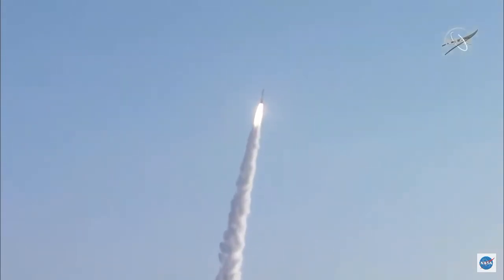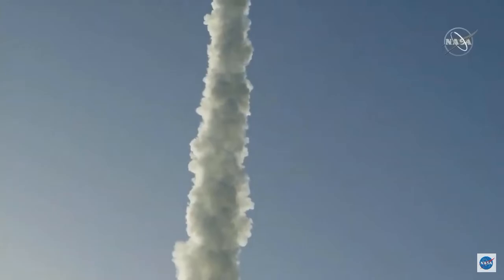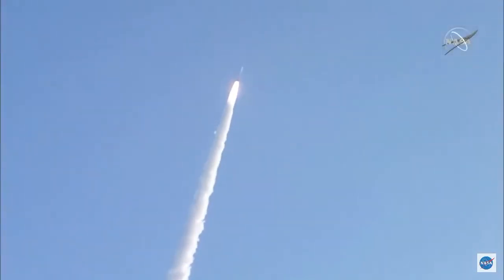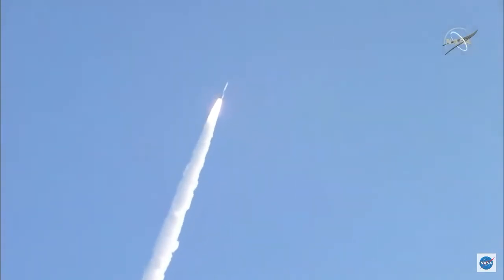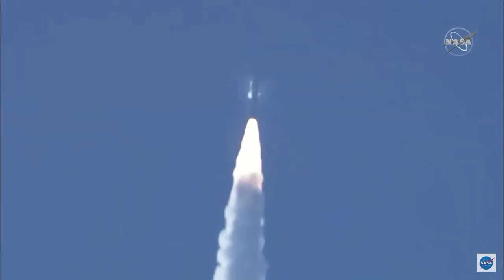And Atlas 2 has gone to closed loop control. Coming up on 30 seconds into flight, the RD-180 is throttling down as expected. Engine response looks good. And Mach 1, Atlas 5 is now supersonic.